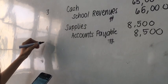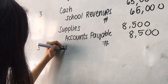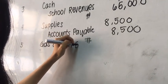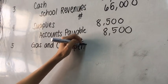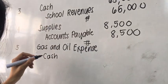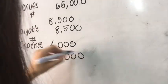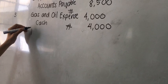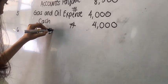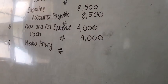In the transaction showed, the debit is gas and oil expense because the business paid the gas and the oil, then it is now recognized as an expense. The credit is cash because it decreased as the business paid. In February 6, it will be written as memo entry because the business ordered a playground equipment and because the business haven't received nor paid anything. Nothing happened in the transaction.